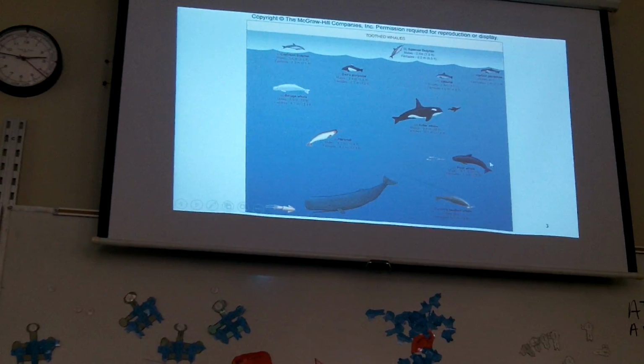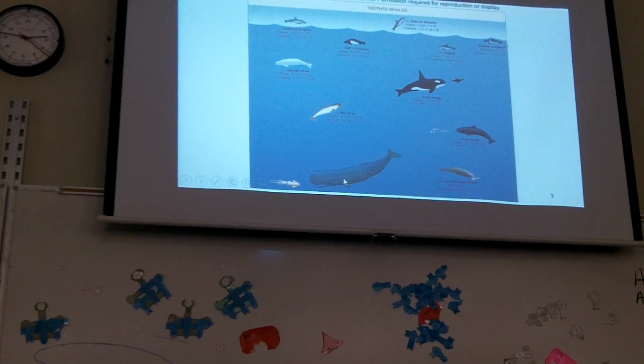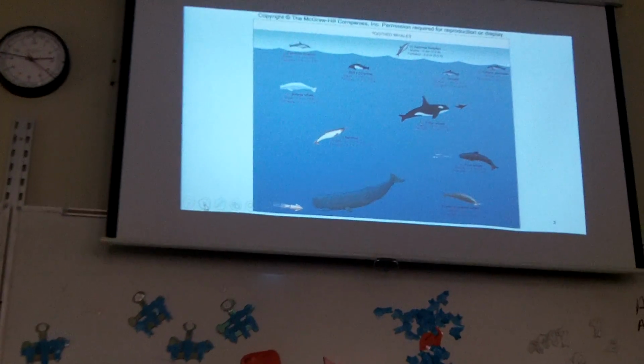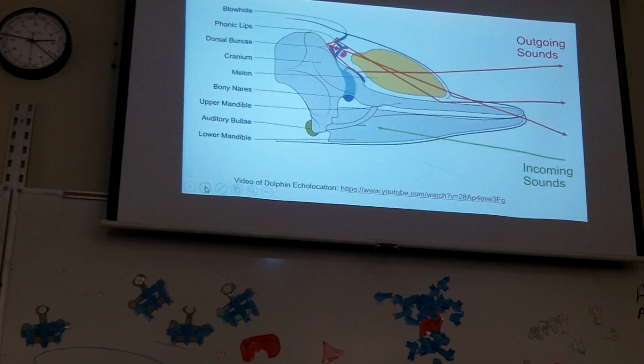I don't even know what that is. I've never seen that. Pilot whale. Cuvier's beaked whale. That's a sperm whale. They like to eat squid. Isn't that like Moby Dick? Yes, Moby Dick was a sperm whale. Did y'all see the movie? Barely. It's a good movie.